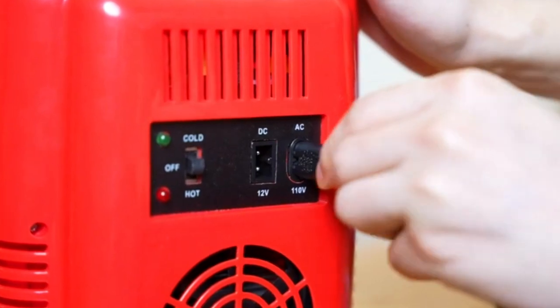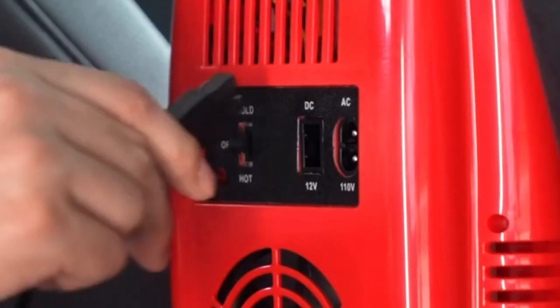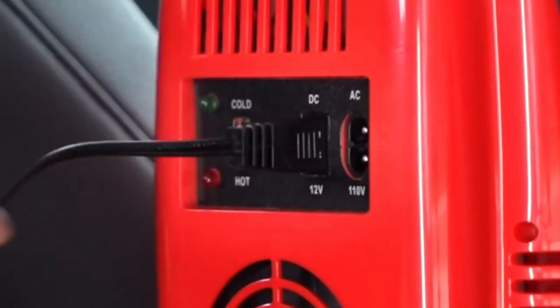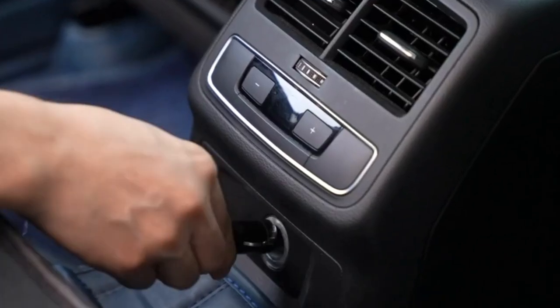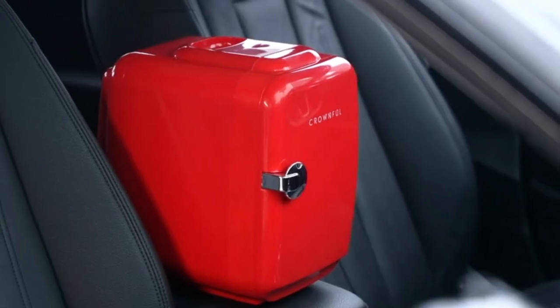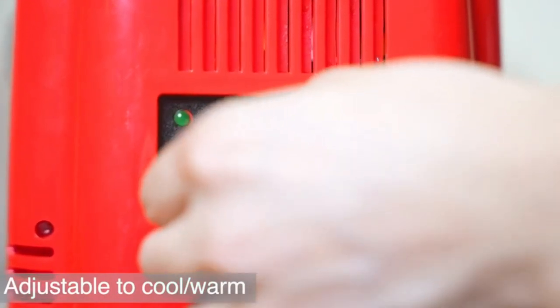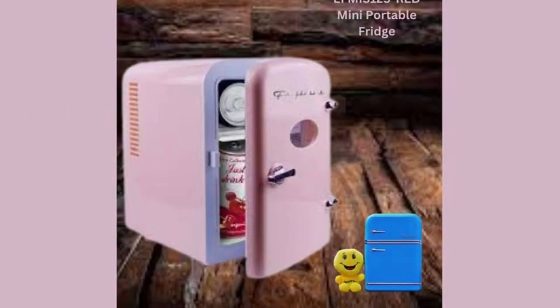Compact and portable. One of the best things about a mini fridge is that it's small and compact. It's perfect for small spaces, like dorm rooms and apartments, and it's also easy to move around. With its adjustable handle and lightweight, you can easily transport it from room to room without any hassle.